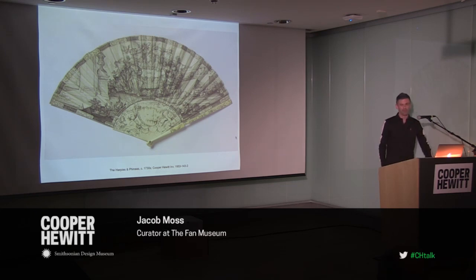I found myself asking, is this the work of a fan painter or a fine artist? The quality of the penwork suggests an exceptional draftsman, but, as with most fans of the period, the leaf bears no signature. And believe me when I say I have had 10 different magnifying glasses scouring the leaf for a signature, because actually when fans were signed at this point in time, fan painters were very naughty.